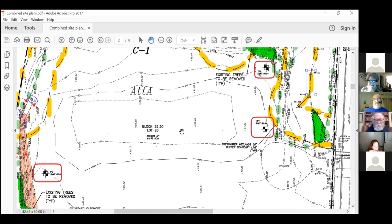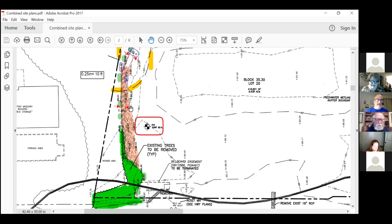And we'll see why test pits are important in a minute. Okay. Looking at this map, what's that peach area with the green next to it? A grade? Yeah, that's a steep slope there. Yep, it's a steep slope.